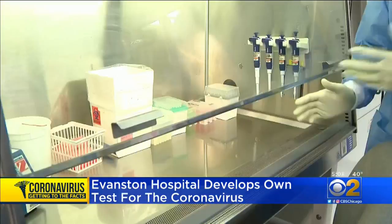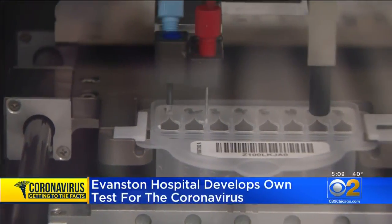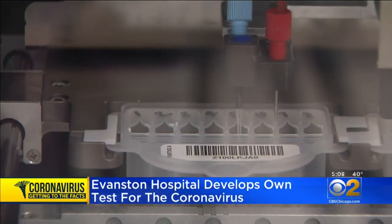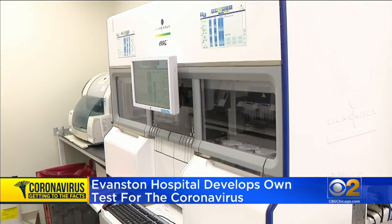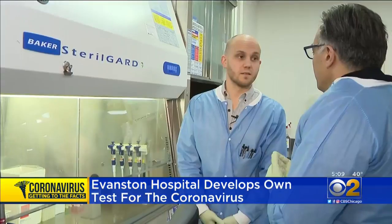This is where the process starts. Deactivate the virus, and possible coronavirus, under strict conditions. This machine can process over a dozen samples at a time. Staff have been volunteering through the weekend to make a difference in a public health emergency. What does that mean to you? It's kind of crazy to be a part of it.